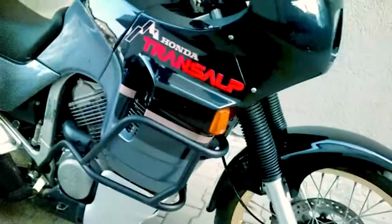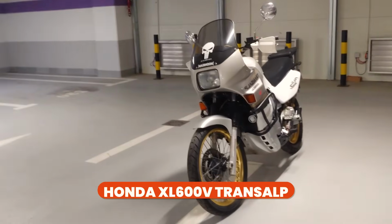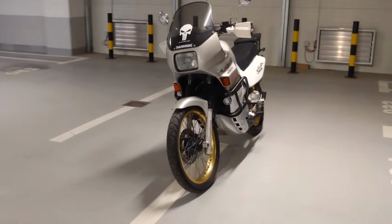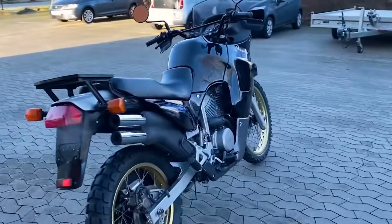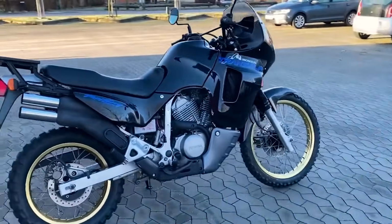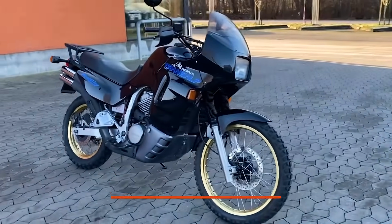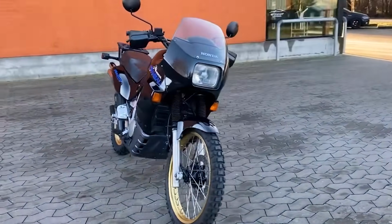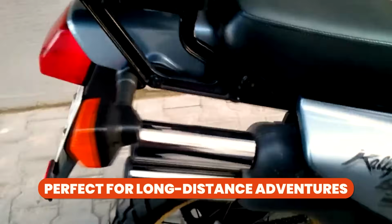Now, let's get into a bike that truly refuses to die. Number 6. Honda XL600V Transalp. The Honda XL600V Transalp is one of those bikes that seems too good to be true, but it's very real and very, very tough. With a 583cc V-twin engine, it has more power and smoothness than most single-cylinder rally bikes, making it perfect for long-distance adventures.